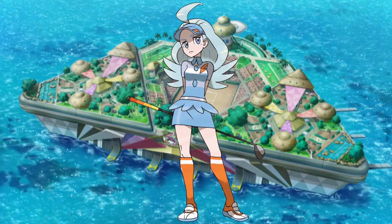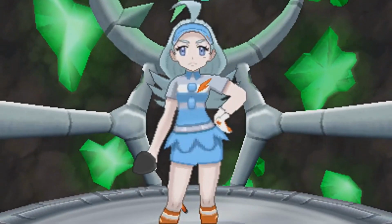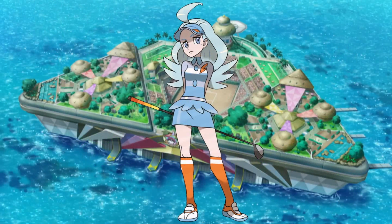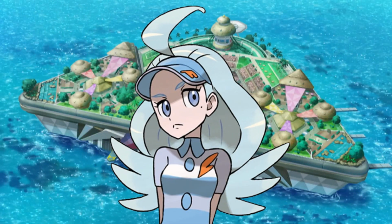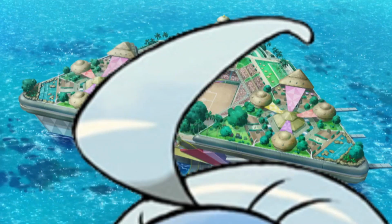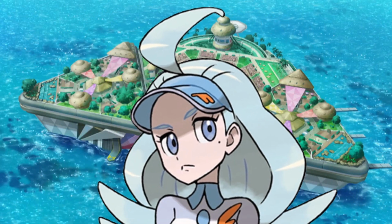Kahili. This girl is a big mystery. You have no clue who she is, and even speaking to her, she just seems like a random important character due to her strange design. Kahili has light bluish white hair shaped like a swan's wings, with a big thick top hair, also known as a cowlick.